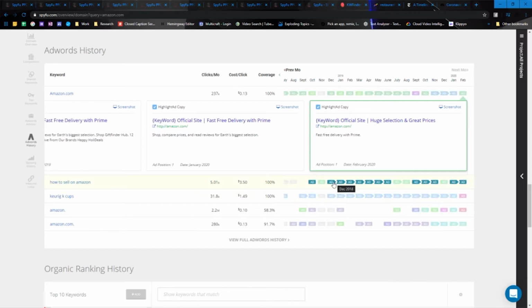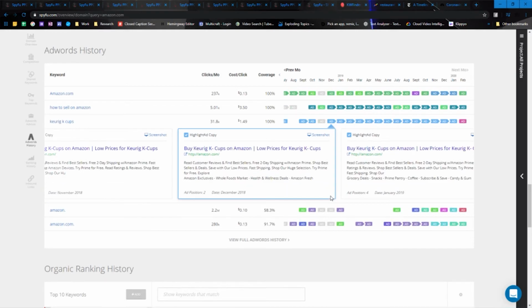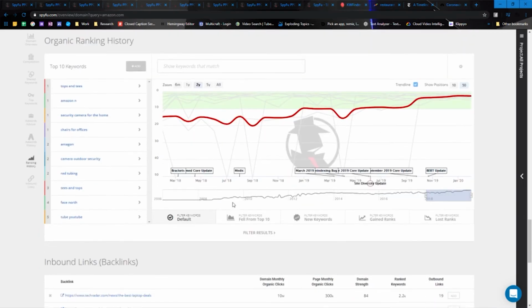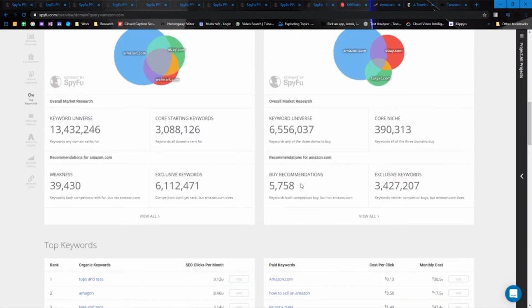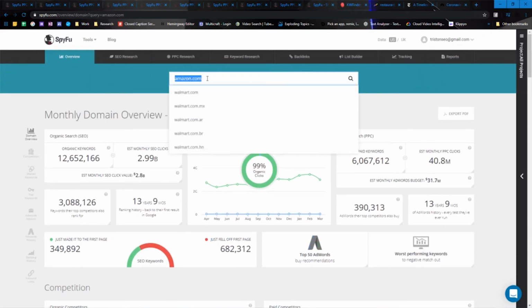And we can see all kinds of crazy stuff. We can see how far back they're going, and how much these things are costing them. It's pretty neat. So these are all their K-Cups ads on Amazon, on Google, and so on. And this will also show you some keywords as far as where they're ranking in Google. We can see some of their links and so on. So it's a really, really helpful tool. It's helpful for SEO, but it's really, really good for AdWords.